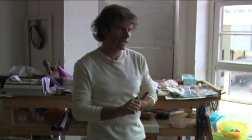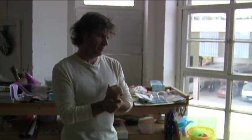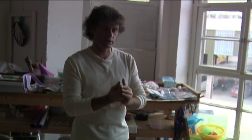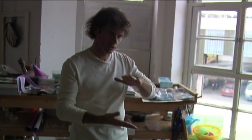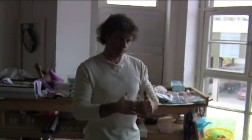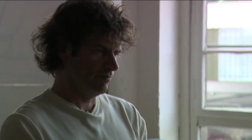To an extent you can, I guess, but the way I'm working on the scale that I work, watercolour just wouldn't do it. You can multi-layer watercolour on paper. You can't build up the same relief that I would be very interested in getting.